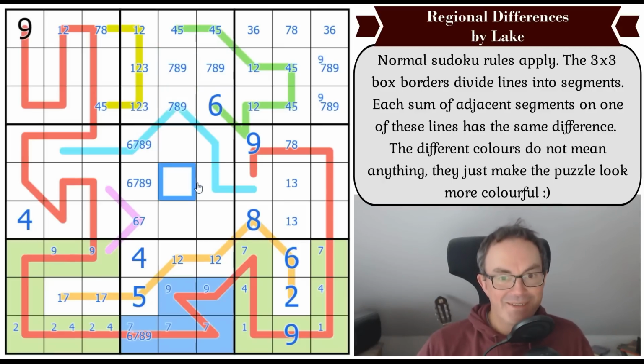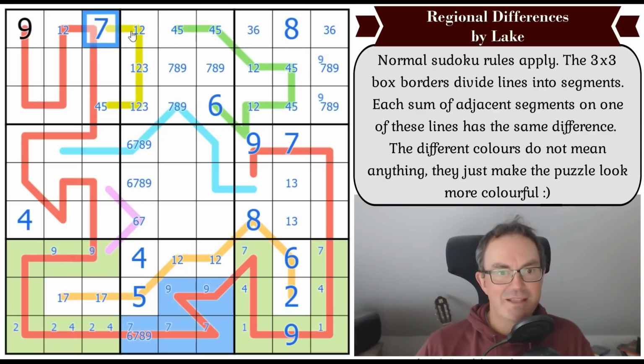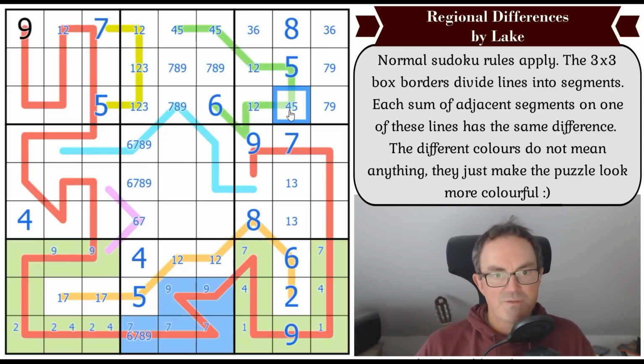Can we do anything with that? Possibly, but I don't know what. There's an 8 there, so that's a 7. Let's deal with that. That's an 8. That's a 7. That's probably going to give us this line, actually. So let's just deal with some quick bit of Sudoku and go and look at this. So this is 6, that's 7, so that's 5, because the gap on the line is 1. So that's 5, that's 4.